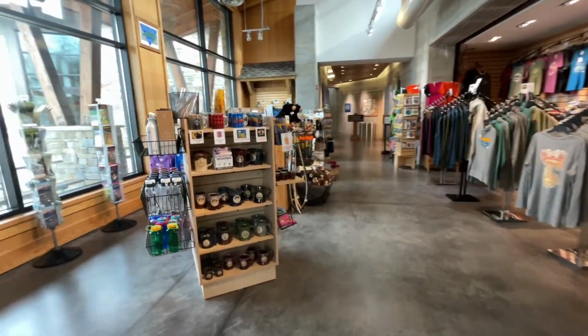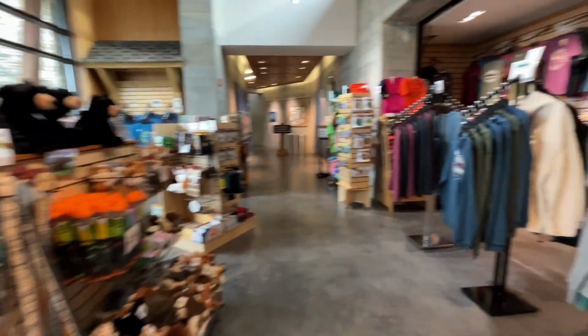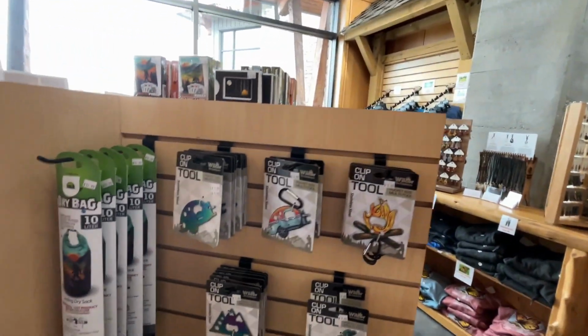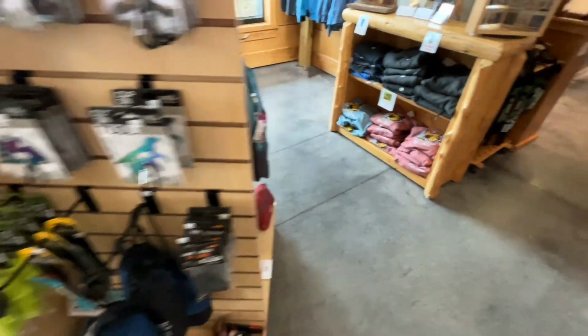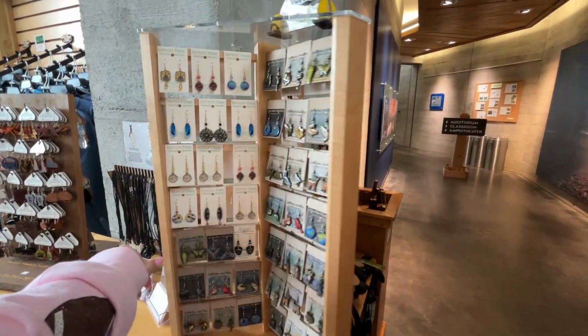The store had all kinds of fun souvenirs and stuff, like postcards. They also had some stuff right at the front that was made by some small businesses, which is always fun. So we did end up grabbing an ornament from one of them. And of course, they had some essentials. There was ibuprofen, Tylenol, some other little things that you may have forgotten.